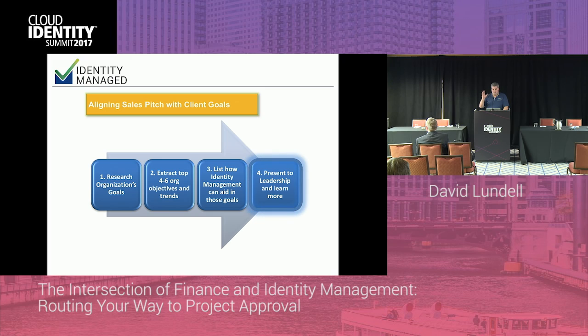So then you want to list out how identity management projects can help with these top goals for the organization. Then you're going to present it to the leadership and you're going to learn more. Sometimes you'll hit the nail on the head. Other times it'll be an opportunity to have more discussion about what's important. But either way, you're getting a seat at the table and becoming more strategic.